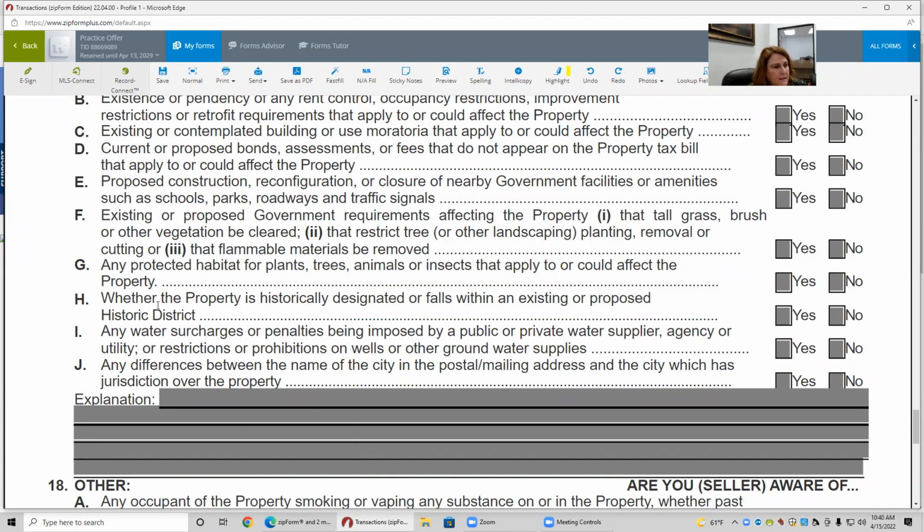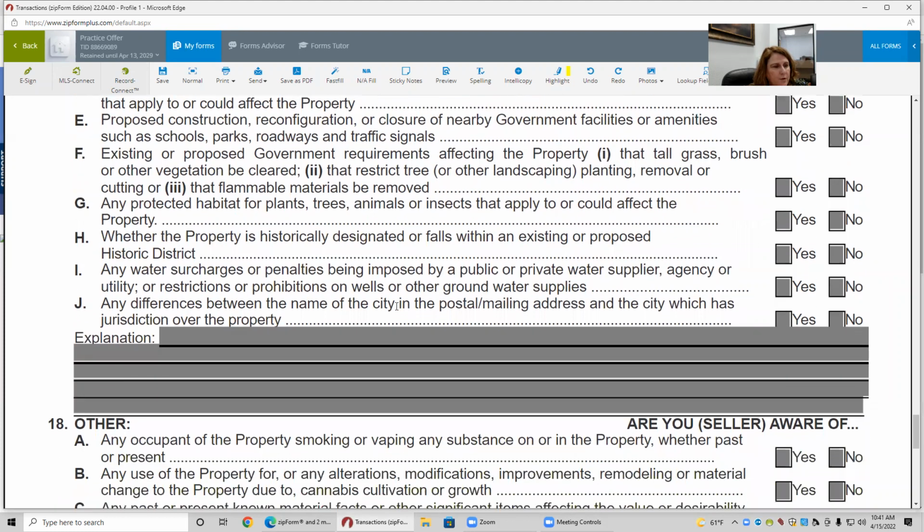The other thing is, if they have a designation of the property falling in a historic district, there's a lot of restrictions with that. You can't even put certain types of windows in. So make sure that you know these two when they fill it out, so that you can provide this form to the buyer so they know right away.